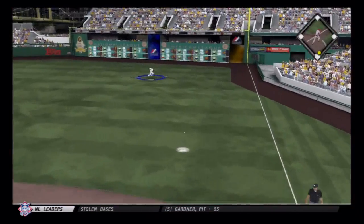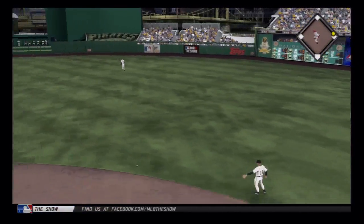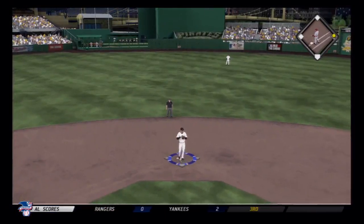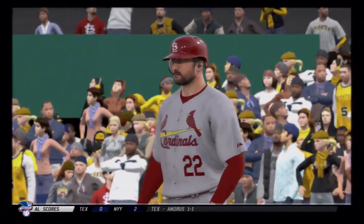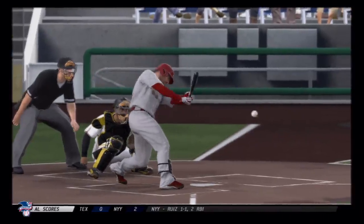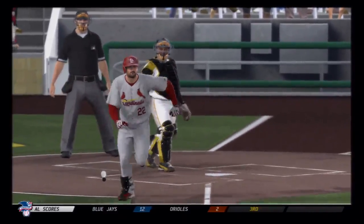Now a ball lined to the right side. And Markakis has got himself a base hit. And you know, that's what they needed. It's just a one-out single, nothing too amazing. But now at least you get that guy into the stretch and maybe give your guys a little hope up there.